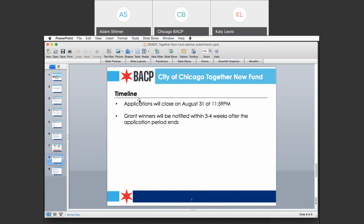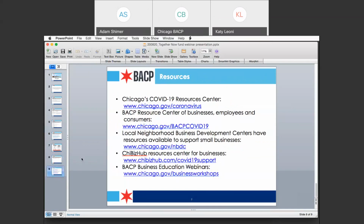So lastly, to close before we move on to questions, the application is open until this Monday, August 31st, right before midnight. Grant winners will be notified within 3 to 4 weeks after the application period ends, and funds will be dispersed soon after that. And here's this page of resources available through BACP and our other partners that could be good to point you in the direction of as well. But great, I think we're ready to move on to questions now.